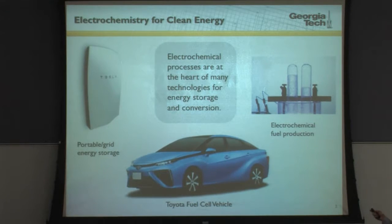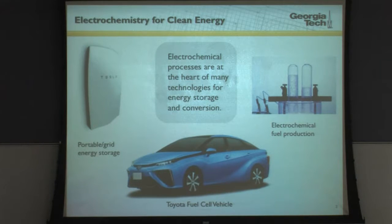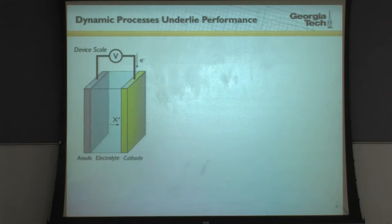There's also devices that can make electrochemical fuels. So basically splitting water is one way to make a fuel. You do this electrochemically to produce hydrogen, right? And so all these different applications are enabled by different types of electrochemical devices. So they're quite important for energy storage and conversion.